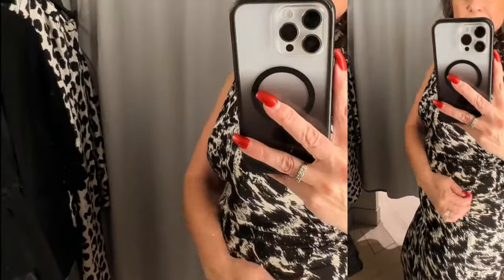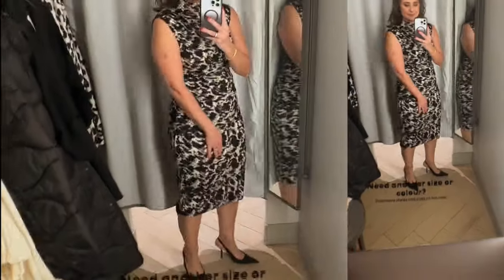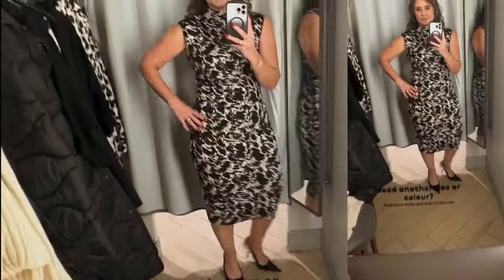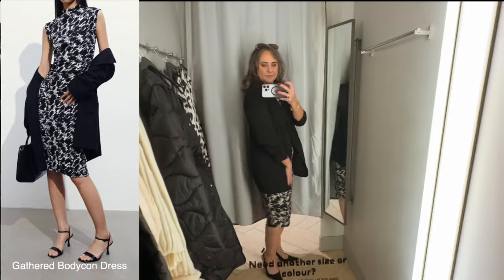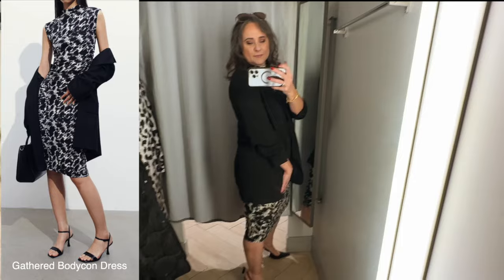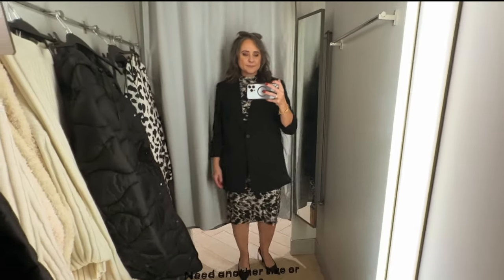It's just the perfect dress to have in your wardrobe for throwing on underneath a blazer, throwing on a nice shawl over it. You could wear this at night. You can wear it to the office during the day. You could wear it to a wedding. You could wear it anywhere. I just fell in love with this dress and it had to come home with me.